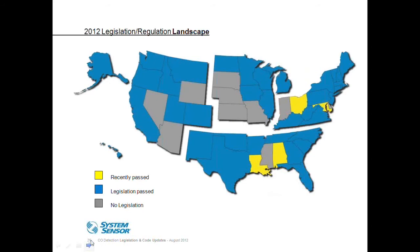The next several slides will provide an overview of the legislative and building code requirements for CO detection. Now this map is a nice illustration of the 39 states that have laws or regulations requiring the installation of CO detection. The states colored in blue have some form of mandate to install CO detection. Most of them cover 1- and 2-family dwellings and townhomes not more than 3 stories. But more and more often, commercial sleeping occupancies, such as hotels, dormitories, apartment buildings, hospitals, nursing homes, and assisted living facilities are required to install CO detection.